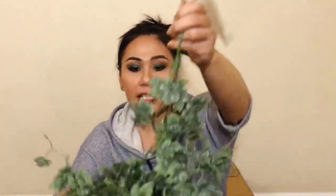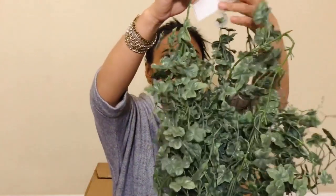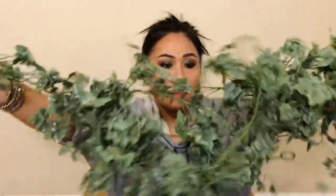This is normally $9. In here is a garland for $19.99 a piece if you were to buy them. And they are all tangled up. But I see another $19.99 here. Oh, they're coming apart. Yeah, I don't know what to do with them. But this could be a nice background. That's it in this box.